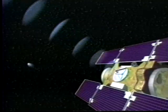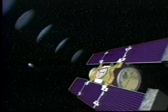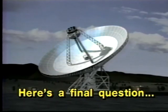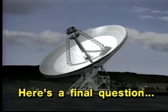To review the material we've covered on astronomy and the solar system, here's a final question for you to answer. Your teacher will discuss the answer with you after the program. Turn now to activity sheet number 2, and we'll take a look at the question.